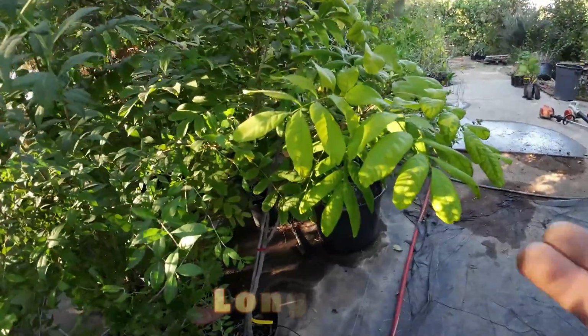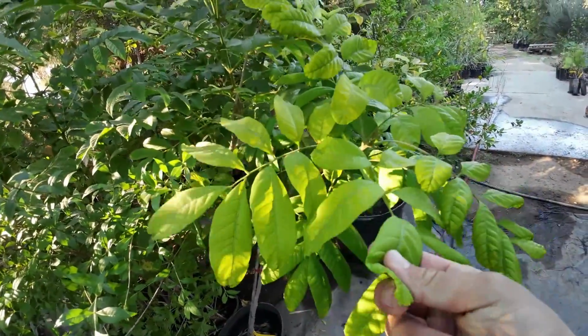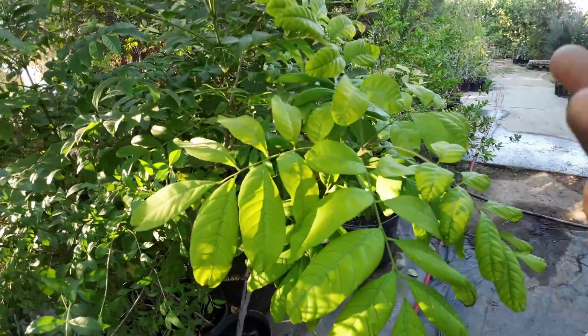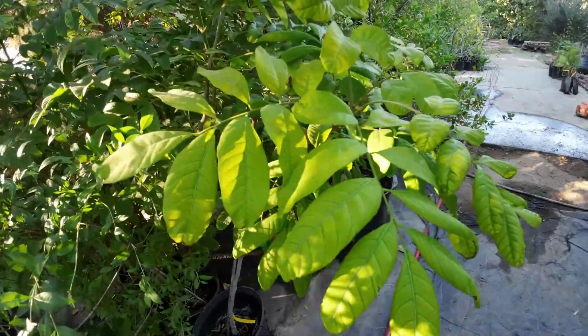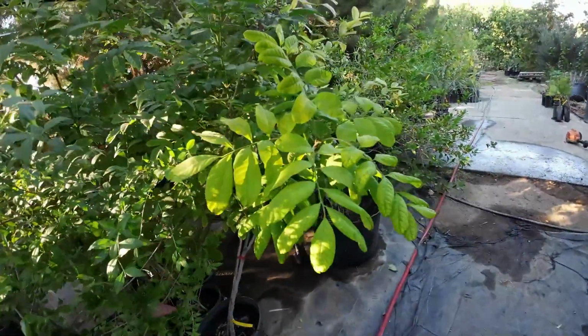This is a longan right here. Longan is an evergreen plant. But when it gets colder, guess what? Plants are not going to look their best. So if your plants are not looking green and lush and beautiful, it's because of the colder temperatures. Now, longan in my area can take a lot of cold. This guy right here has taken 19-degree ambient temperature.